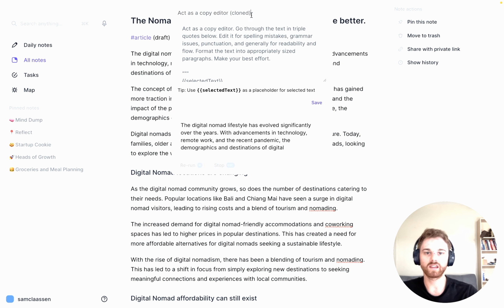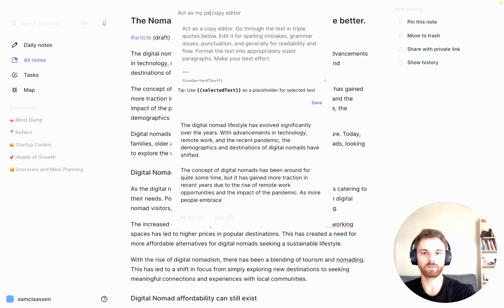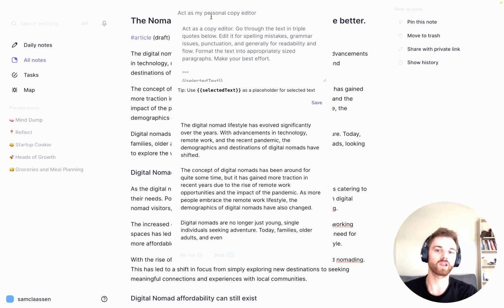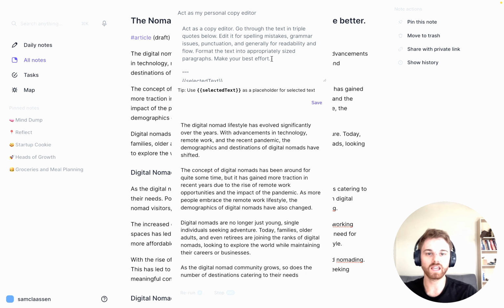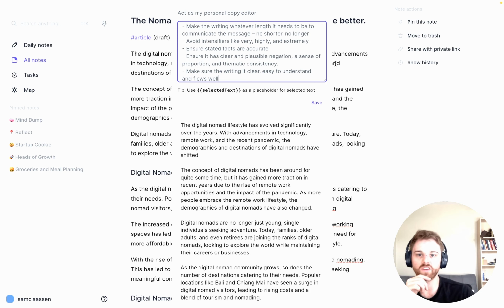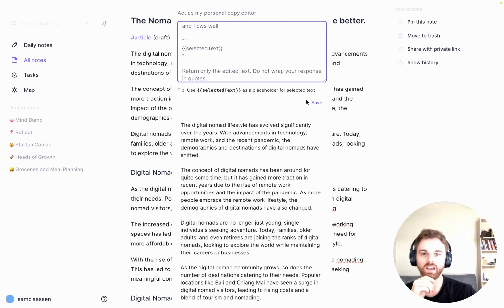And here I'm going to remove the clone for the title, and I'm going to have it act as, I'll say, my personal copy editor. I could maybe have also said my sense of style copy editor, just so that I know it's the book. But what I'm then going to do is come in here and keep all of this. But what I'm going to do now is I'm going to say, please follow these guidelines. And I'm just going to paste exactly what I had in there for my guidelines. I'm going to keep everything else the same. And I'm going to save that.